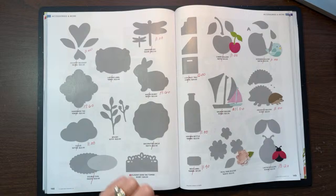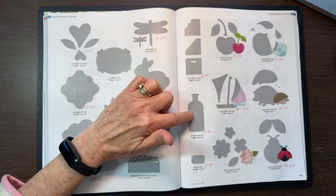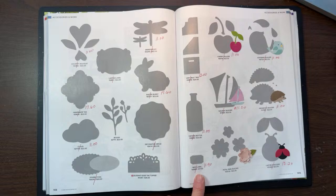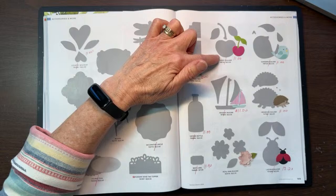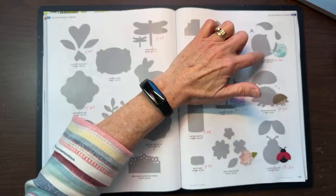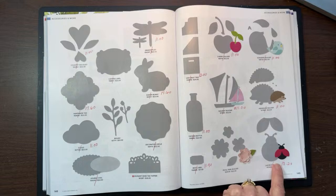Page 149. So the Very Best Trio is marked down to $12. The Vintage Bottle is marked down to $11. The Best Label Punch that matched that cute little alphabet set has been marked down to $11.90. Cherry Builder Punch is marked down to $11. The Cute Sailboat Punch is marked down to $11. Songbird Builder Punch is marked down to $11, along with the Hedgehog Builder Punch. And the Ladybug Builder Punch is $13.20. And all those that I just told you were on sale are retiring.